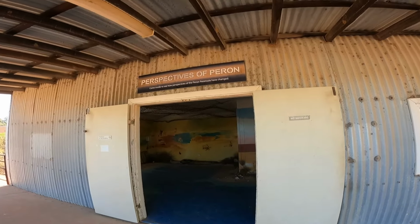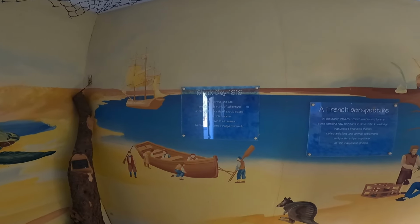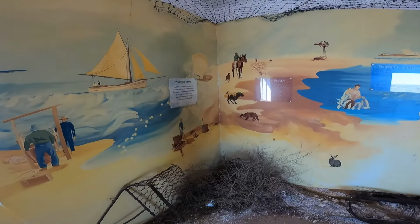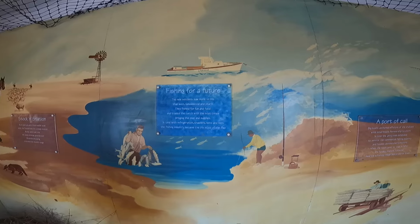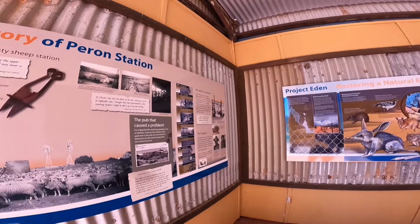This is the perspective of Peron. A visit to the Peron homestead provides insights to the different perspectives of local Aboriginal people, French maritime explorers, early pastoralists and fishers, including the conservation managers of today.